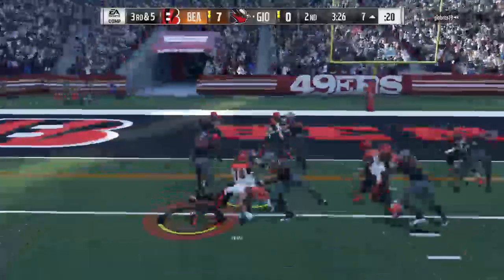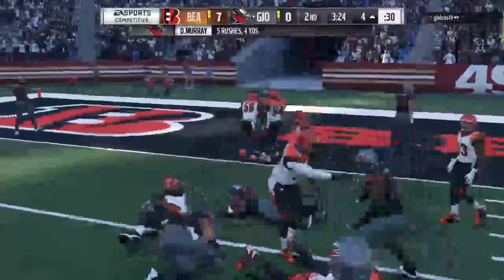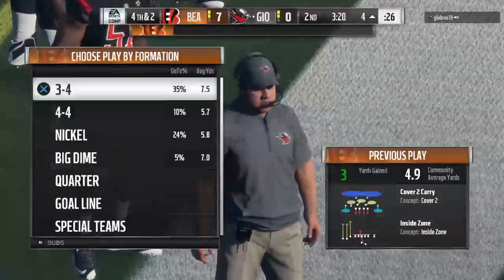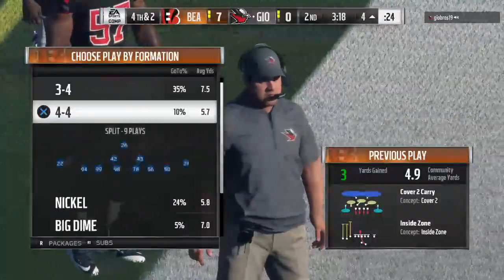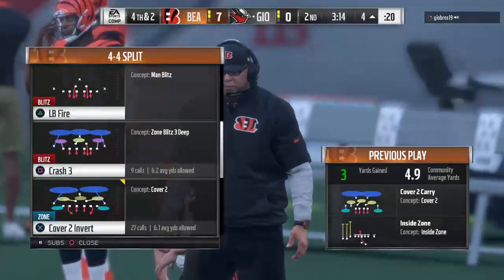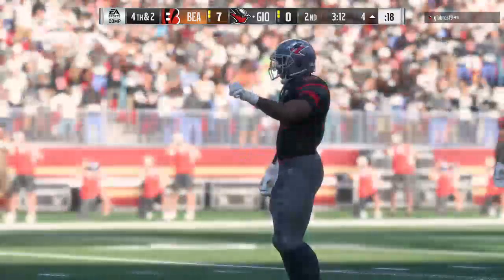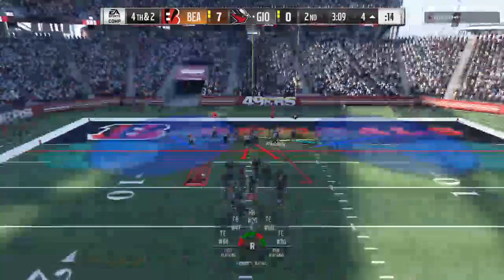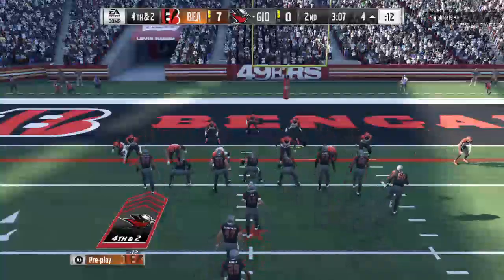On 3rd down, that's Murray. And the hole closes quickly here. He can fight only to about the 4. Give him 3 yards there as that'll take us to 4th down. Well, he hasn't made much of an impact in the running game thus far, and after that last run, not much is going to change in that area. He hasn't been able to get anything going, and really the offensive line not helping him much.